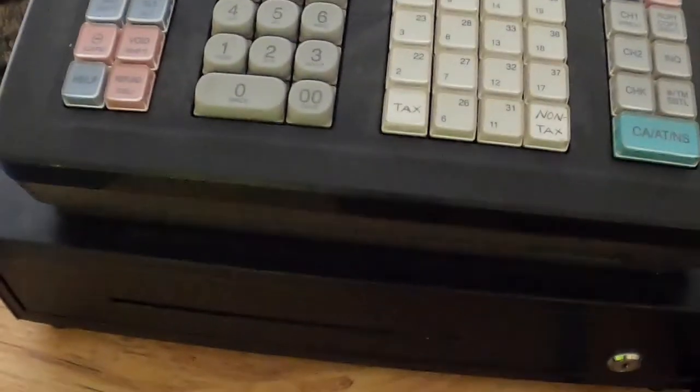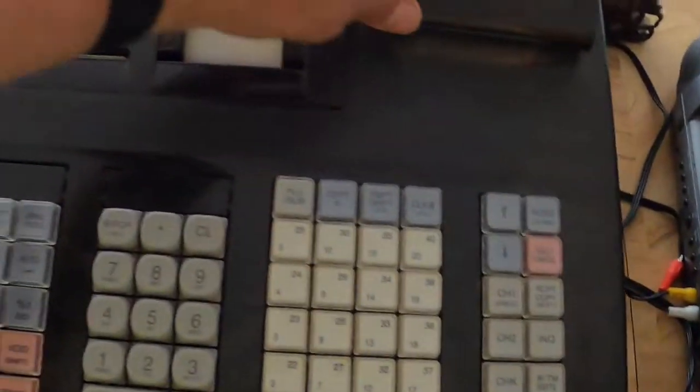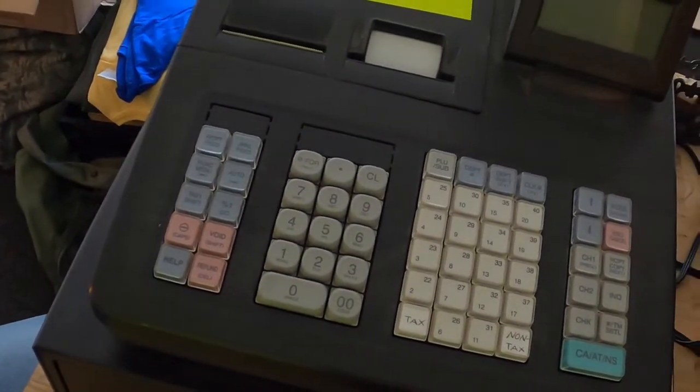But this cash register on eBay is bringing anywhere between $299 and $350. So I think this will be a good flip here. It works well. It's a wonderful cash register, and I've had some really good luck with cash registers. So we'll have to see how it does. But anyway, those are the items that I picked up today.